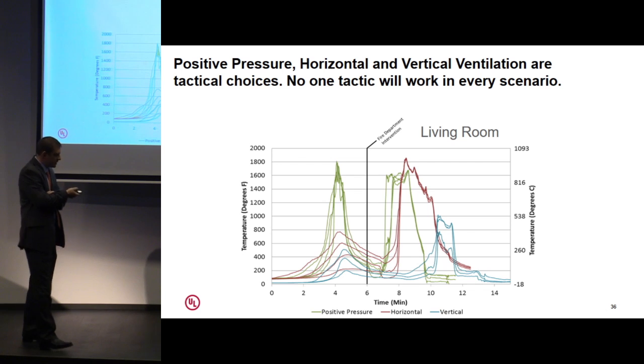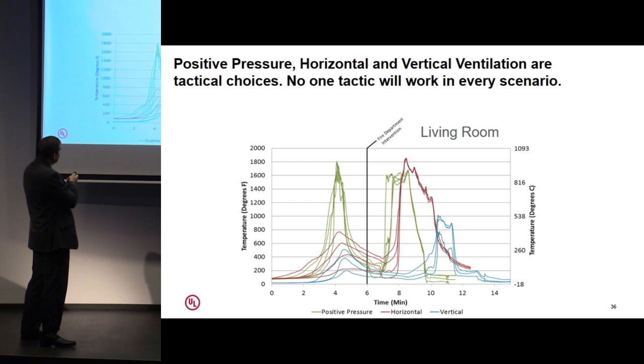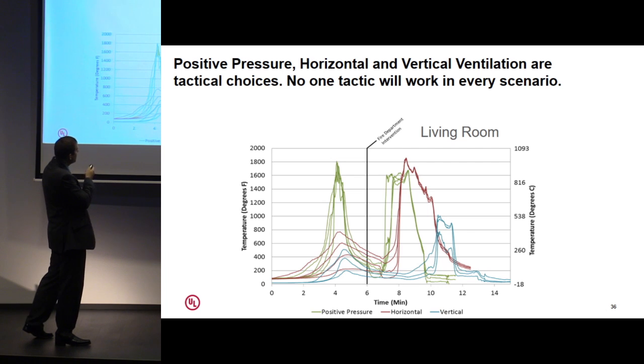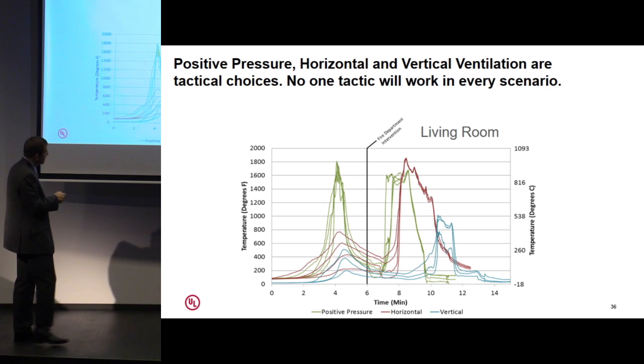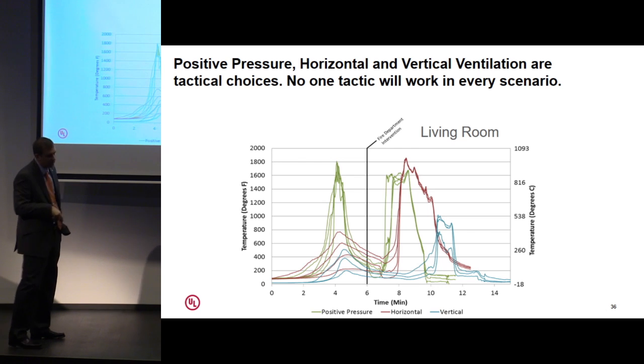Our intent is to decrease the temperatures in the living room to make sure that we're making it survivable for everybody else. So we allow the fire to grow. I'll talk in a second about why those are such different growths in the fire. But we allow the fire to grow, and we have the fire department come in and do something. And they all do the something at 6 minutes. So if we open the window and turn the fan on, our temperature decreases a little bit, but within about a minute, we increase to flashover, and we maintain that until we put water on it.